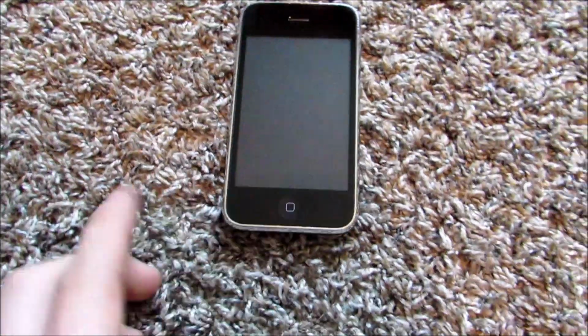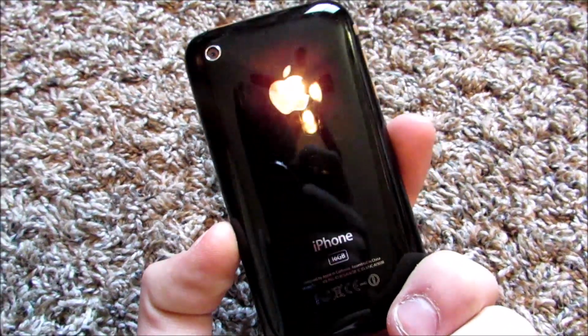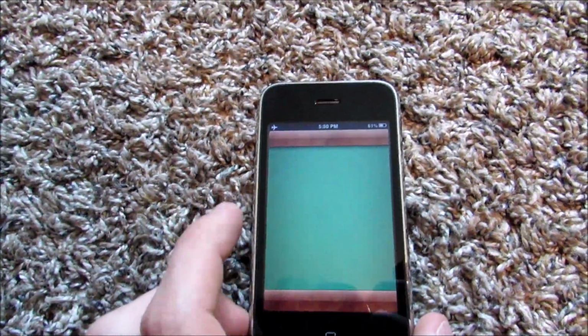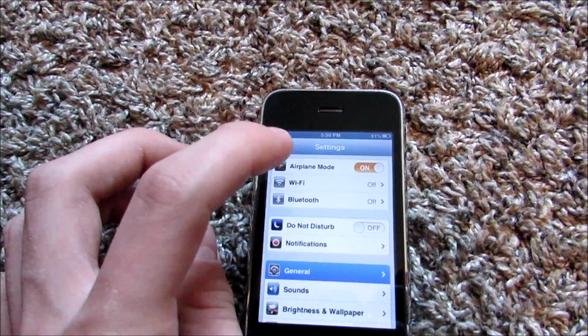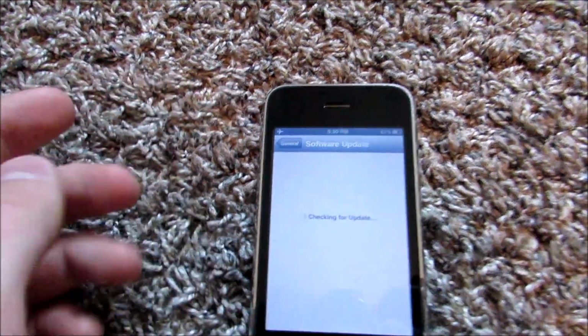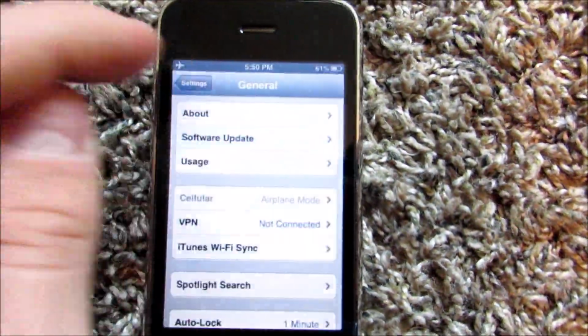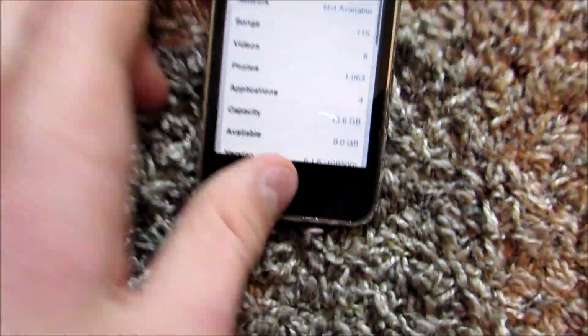Next up is my iPhone 3GS, which is also a black one, and this is a 16GB on iOS 6.1.6, the latest version. I want to go to settings, general, and about. Well, this works. Let's just wait for it to check for update. Oh, never mind. Let's do about and 6.1.6.